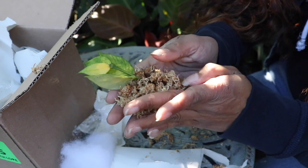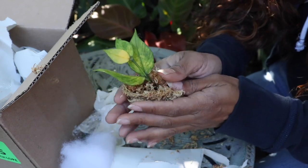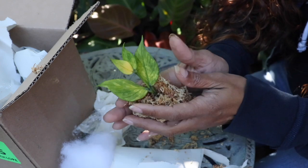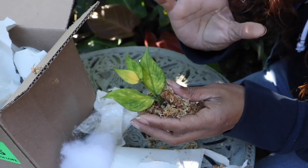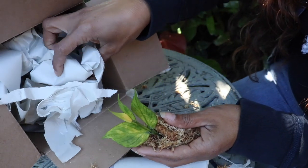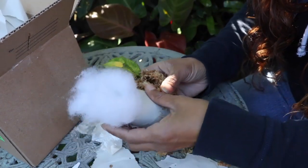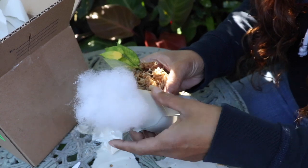because I do have to say she packed this extremely well. As a matter of fact, one of the best packing I've ever seen. So guys, it was not her fault at all. And I mean, look at there. I mean, she had so much stuffing. She also had cotton in here as well to protect the leaves.